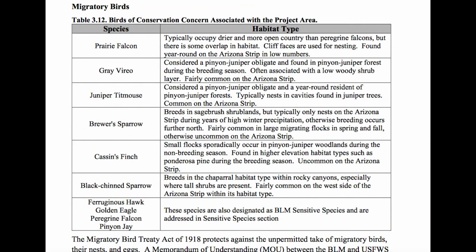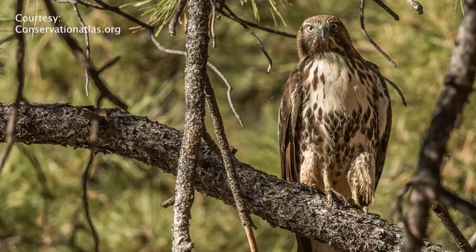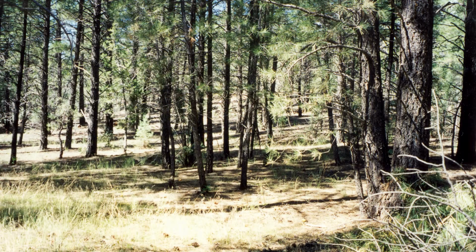Migratory birds are also protected during the treatment process, as well as large animal breeds. We're also not doing our treatments during the mule deer hunt season, which is very popular out there. So we don't want to scare the mule deer away and make it harder for people to find what they wanted to shoot at.